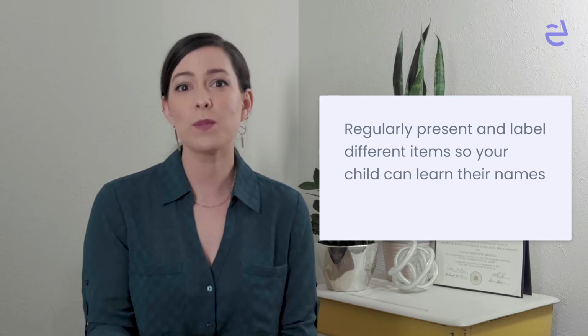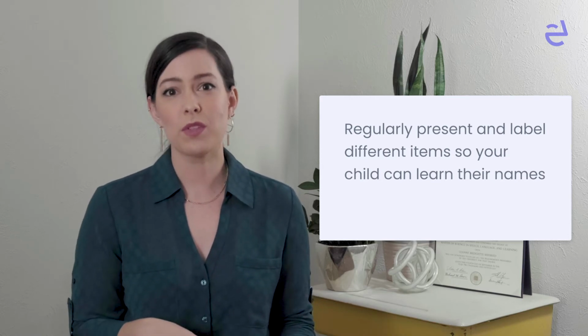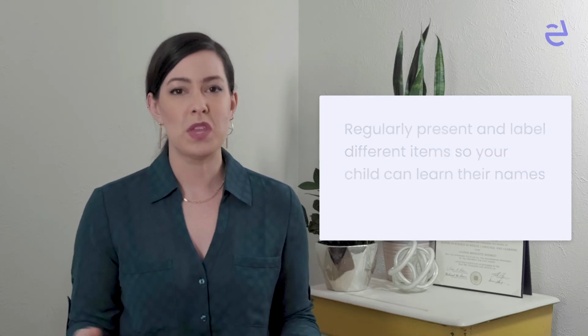However, this should also be supplemented with more structured practice. Sit down with them and present them with various items. Some could be toys, dolls, stuffed animals, toy vehicles, or household objects they may see, like a hairbrush, their shirt, a cup.